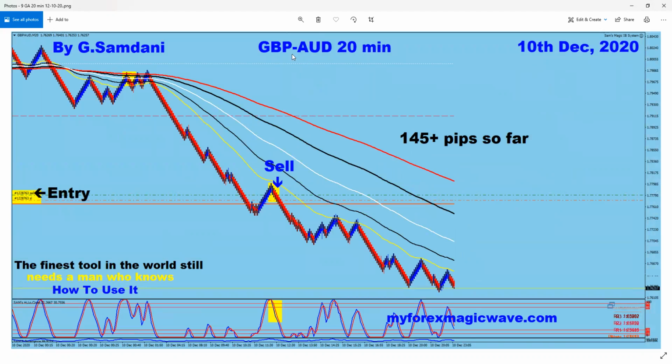Now on the 10th again, pound Aussie. Since Aussie started getting strong, I'm going to make a video on that later on as well. Probably I'll put the Aussie index and pound index in one video. What's happening here is Aussie started getting strong and pound was getting weaker, going in opposite directions, and this pair just tanked big time. This was my earlier entry, and the second entry looked for 145 pip on the 10th.